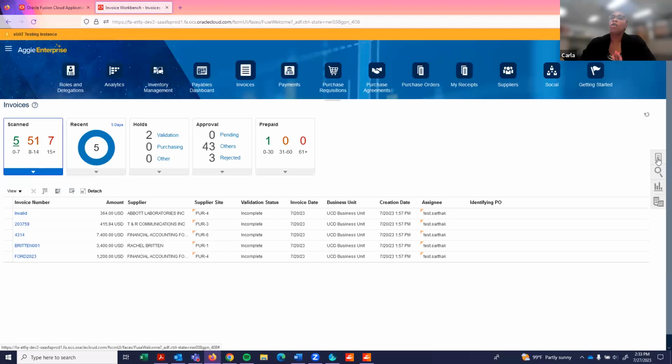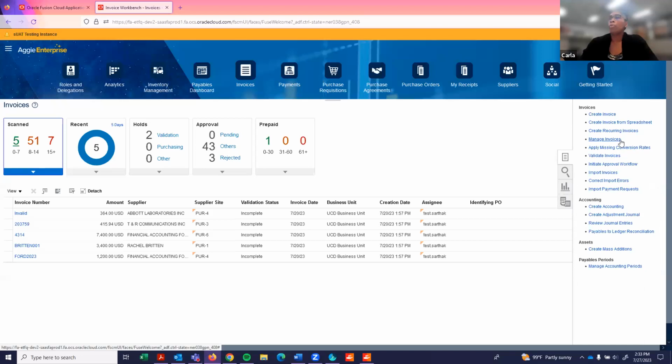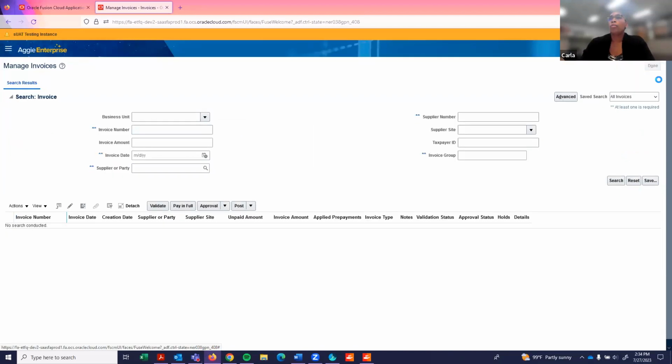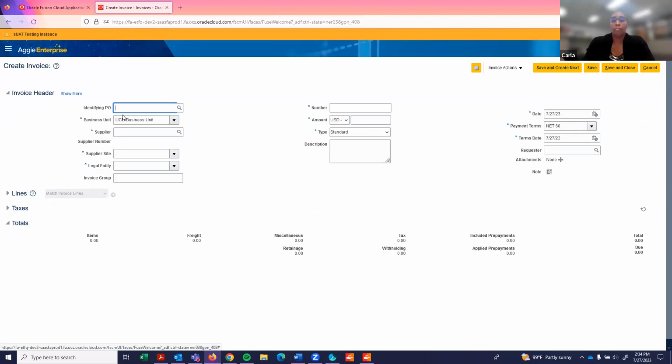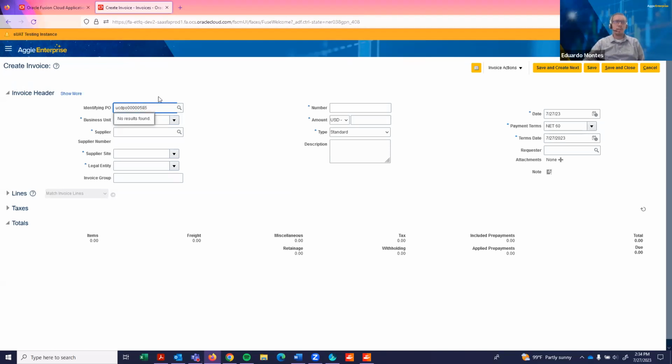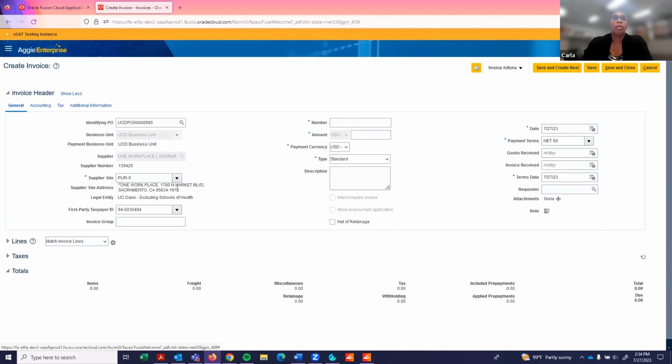Again, this is just me entering in for presentation. The invoices will not be entered like this manually. They'll be scanned into invoicing at ucdavis.edu and they'll populate into the system. We're not managing or creating. I think it's 585, Carla. There you go. Thank you. 11780 is there.